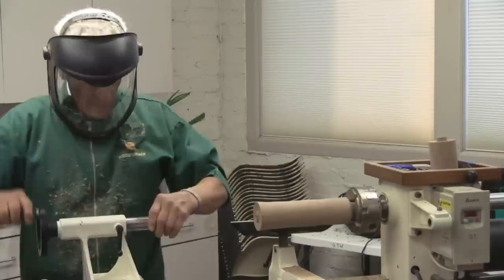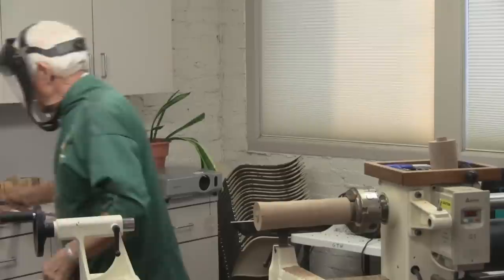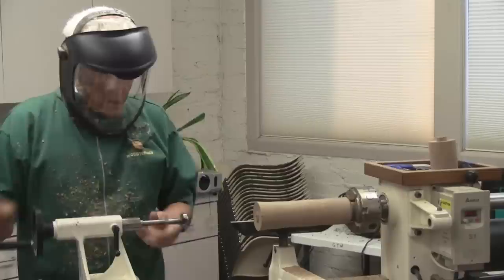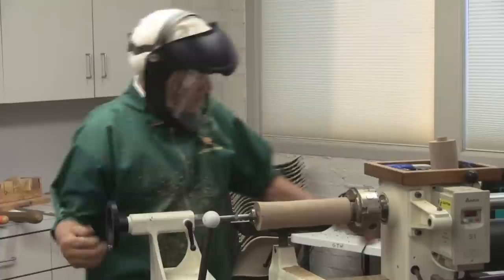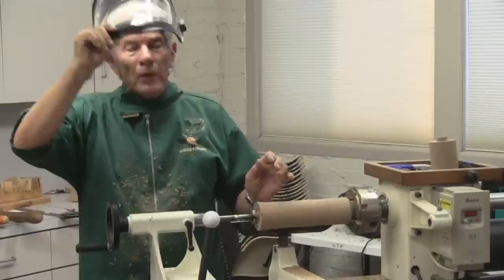You can turn there, or if you get a light pressure on your quill, you can spin that and it'll go back to the stops. All right, here we go. Now I have marked my half inch on my forstner bit. One and three eighths, I think.